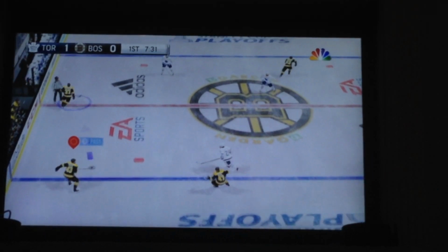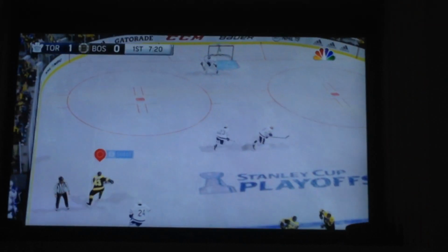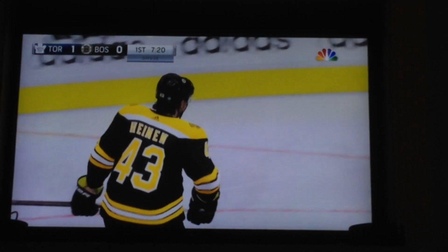All right, so Toronto's up 1-0. I gotta try to tie this thing up. Oh, I'm offside.